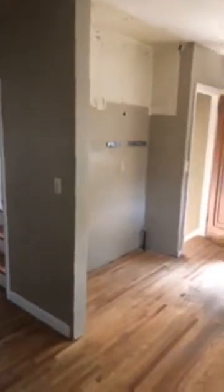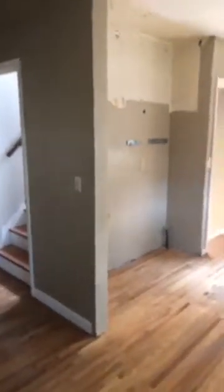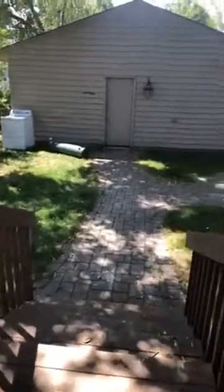So here's our kitchen demo. So we're gonna be taking out this wall, cutting it back to make the kitchen feel a little bit bigger. This is the part where the neighbors really love everything we do too. All the messy parts. So if you walk out to the back, you can see washer and water heater. So I'm back inside here.